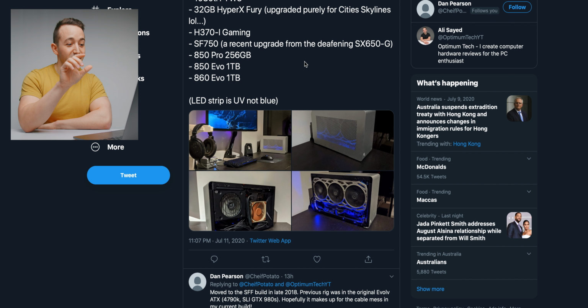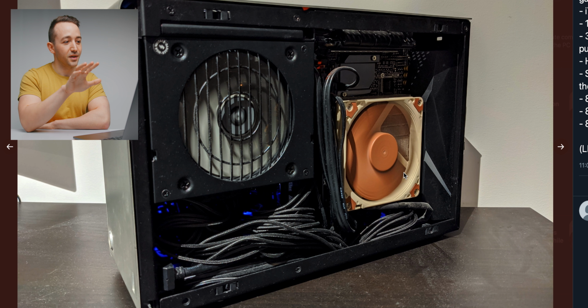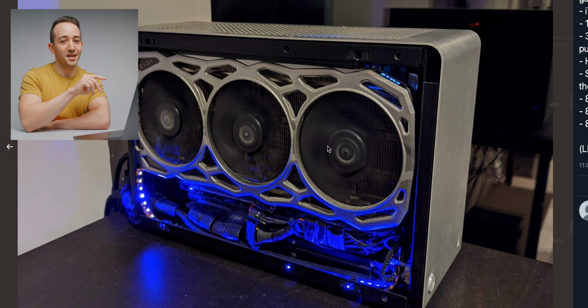Next, we have a Dan A4 SFX build from Dan Pearson. And I've got to say, this kind of graphics card and case combo, I really don't think it gets any better than this. So he's got an i7-8700 non-K, but then he's got the GTX 1080 Ti FTW3 version from EVGA. And just take a look at the fitment here.